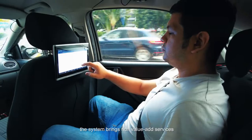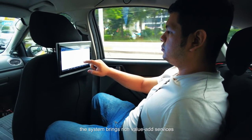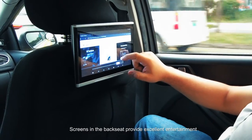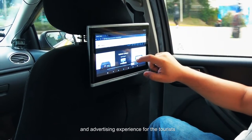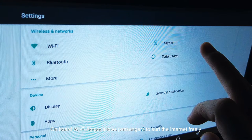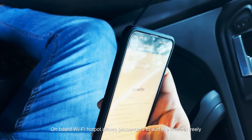What is more, the system brings rich value-add services. Screens in the backseat provide excellent entertainment and advertising experience for the tourists. Onboard Wi-Fi hotspot allows passengers to surf the internet freely.